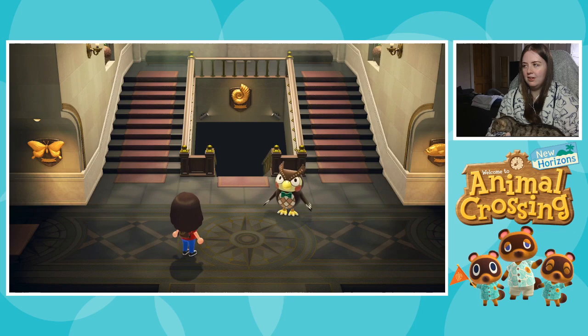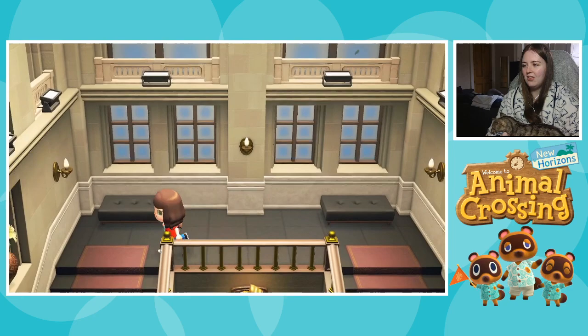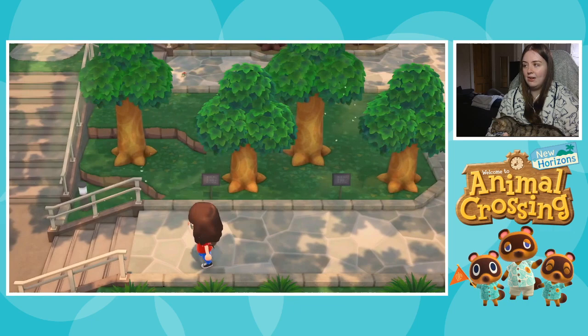Let me look up here. We've got this nice seating area. Isn't this pretty? There's some leaves falling outside. I assume that'll change based on the actual weather, if it's springtime or snowy. Very, very pretty. Let's have a quick look around, because I have donated a couple things in order to get the museum to the point where it's at now, but I have way more.